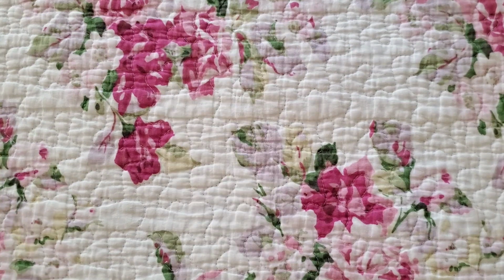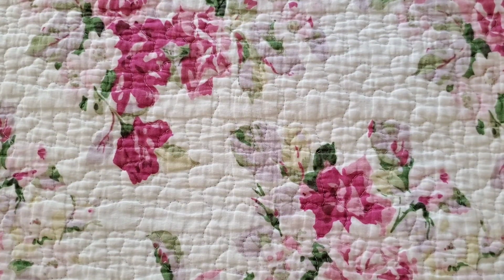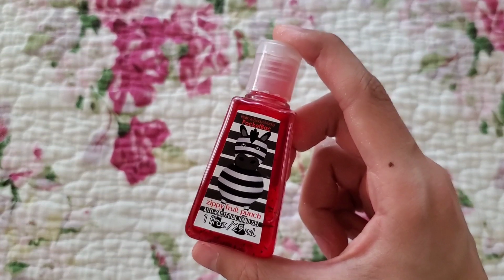So for hand sanitizer, since I finished up the vanilla chai, I wasn't sure which one to add next. Since I have only 3 remaining very old pocket bacs from around 2013 to 2015, I posted in my community tab, hey, which one do you think I should use? And I think this one won. Yeah, it won by over 50%. So I'm going to add the Zippy Fruit Punch hand sanitizer.